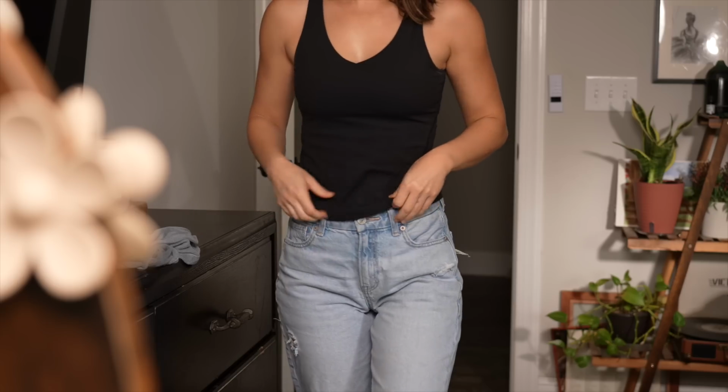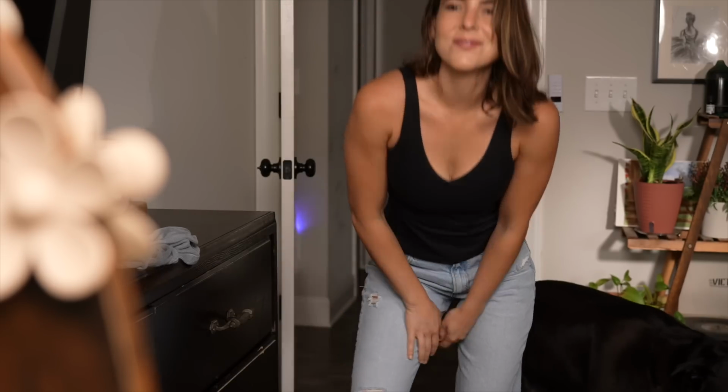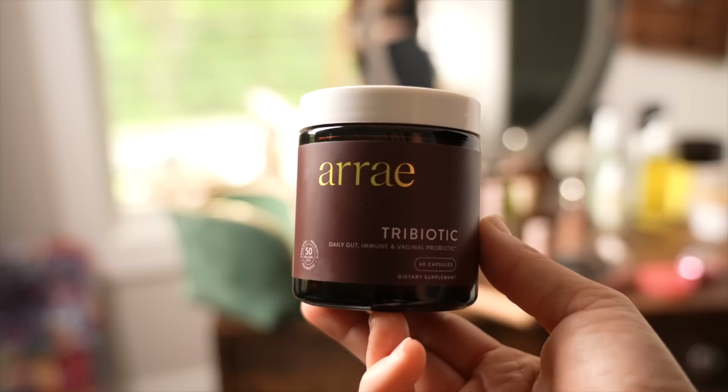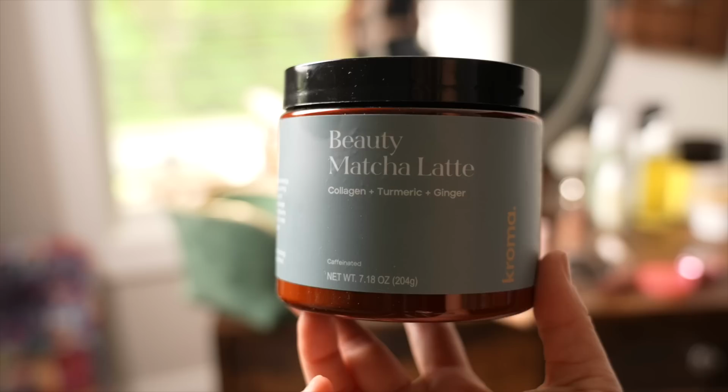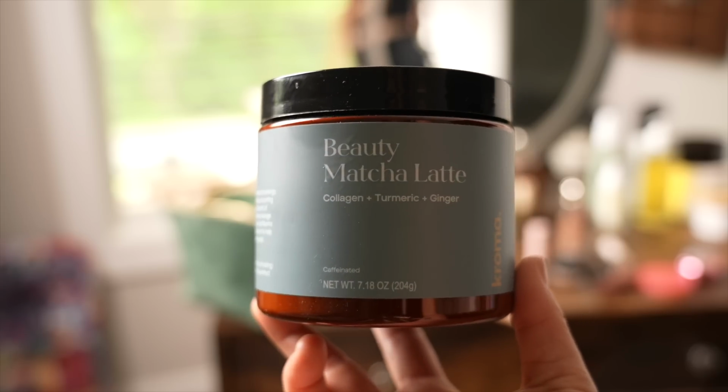So I let my hair dry naturally today. I do take supplements every day. My go-to are probiotics, magnesium, vitamin B, vitamin D, and then I also take collagen. I've been taking this beauty collagen.